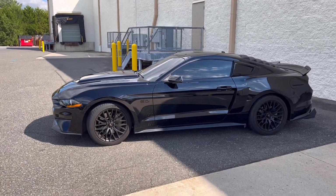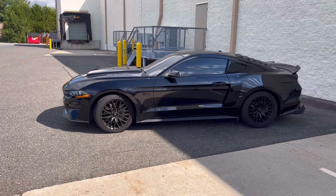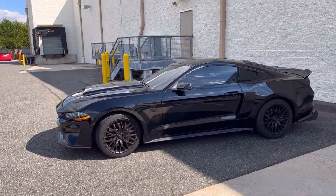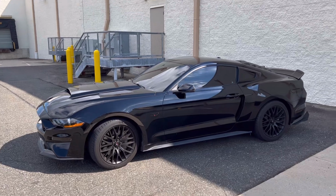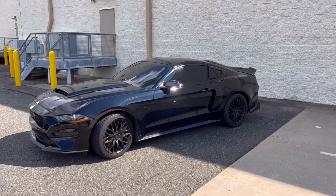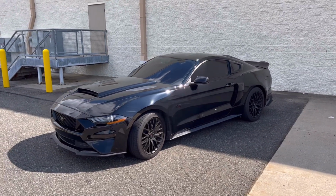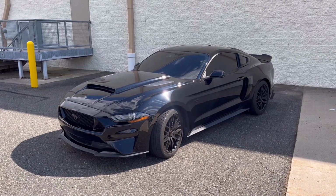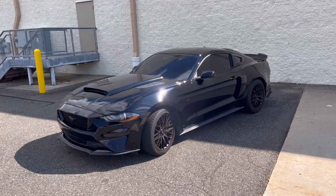It has a lot of the performance pack options, but aren't actually performance pack included. They are straight from FordPerformance.com. And if you want to save some money, don't get the performance pack car and just go on FordPerformance.com and order a lot of the parts like this car has, and you save some money and it's really nice.